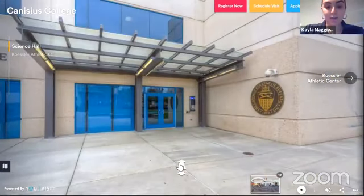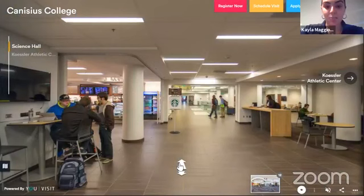So we're going to head right on in here. What's great is we have a Science Hall cafe. So if you are going to be on the pre-med track or one of our science, math, physics, computer science programs that are housed in this building, you can grab lunch or a snack before class. They also have Starbucks coffee, sandwiches, wraps, things like that.